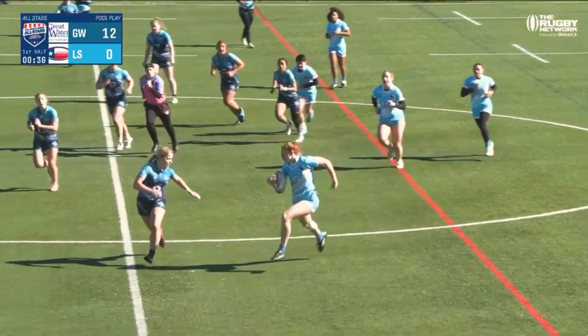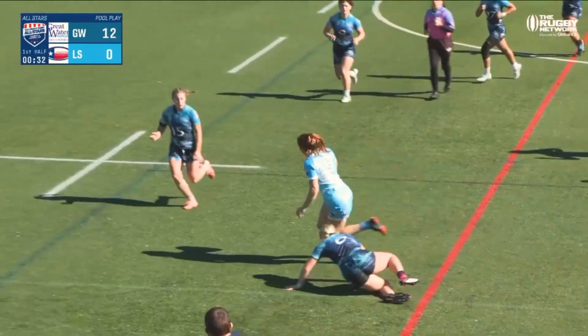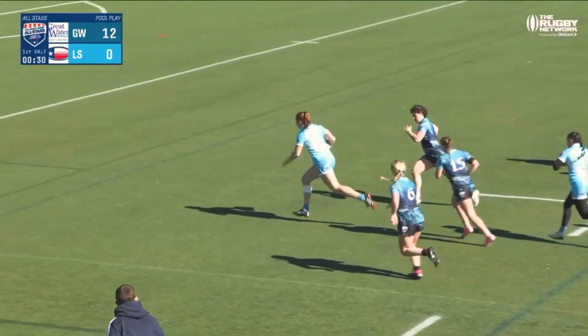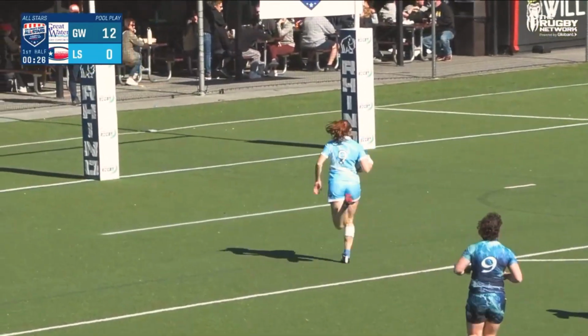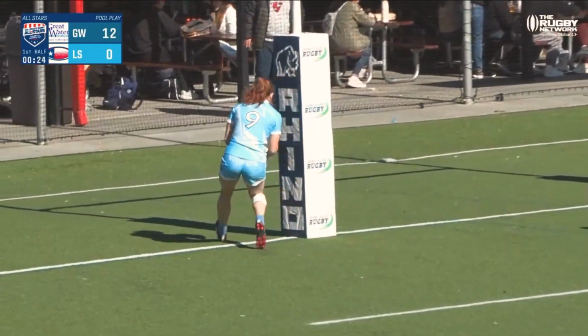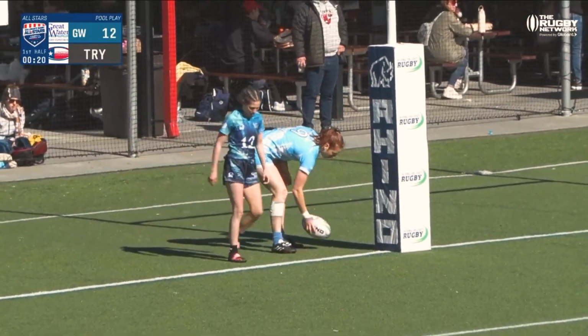Lockerman finally finds it in the hands, and it's a foot race now between her and the number 6. Doing good to maintain it is Dam. A cutback inside, though, on the number 15, Rid and Lockerman. Abby, you talked about her earlier. Lockerman is the hope for this Lone Star side.